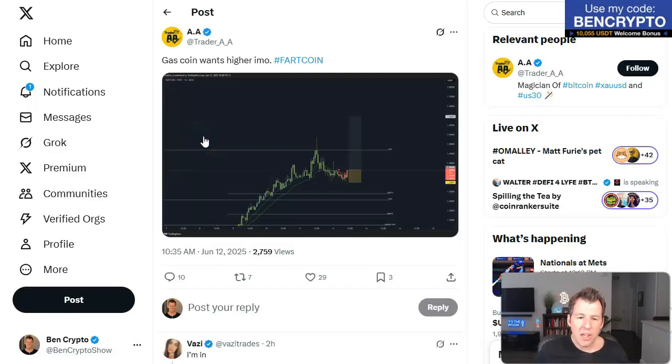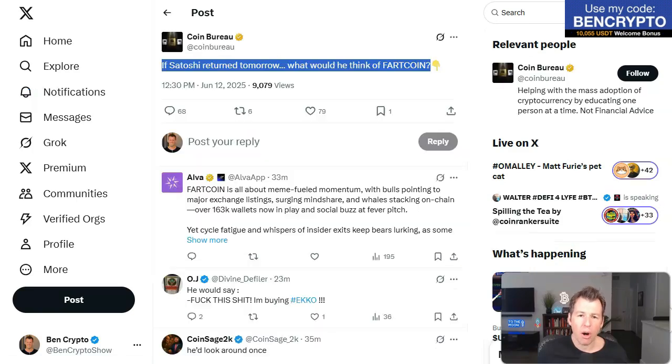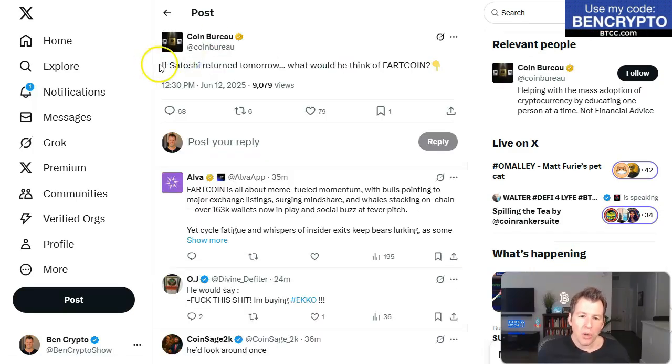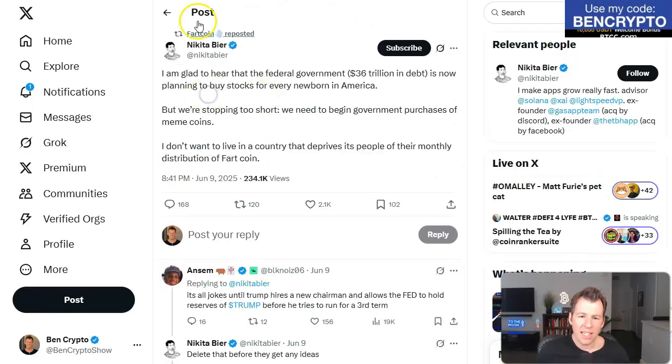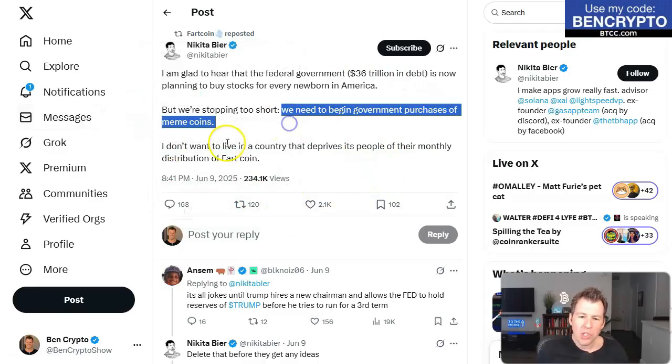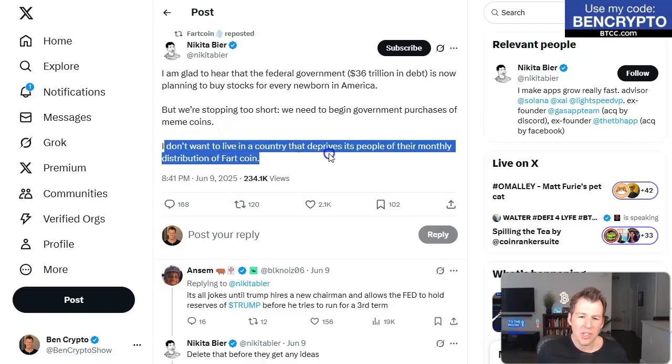Now let's see what the community thinks of FARTCOIN's rise of late. The gas coin wants higher, in my opinion. Most of the tweets in there are bullish. Coin Bureau chimed in: if Satoshi returned tomorrow, what would he think of FARTCOIN? Coin Bureau is more of a utility coin kind of guy, so it's a pretty good tweet right there. Nikita Bier, this guy's a big macro guy. He has a ginormous following. See the traction in this tweet. He said, we need to begin government purchases of meme coins. I don't want to live in a country that deprives its people of their monthly distribution of FARTCOIN. I don't want to live in that country either.